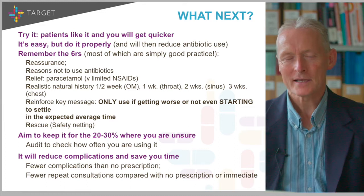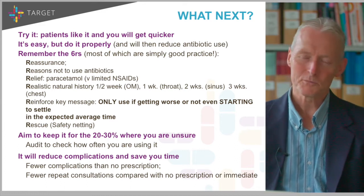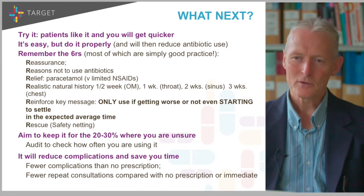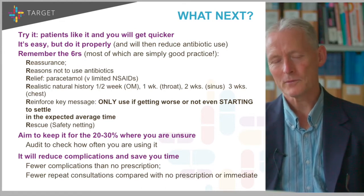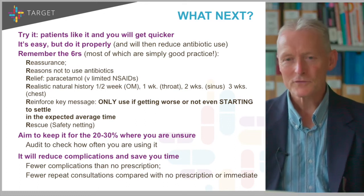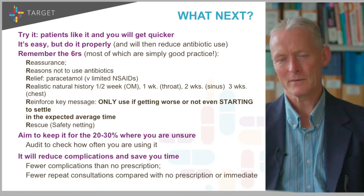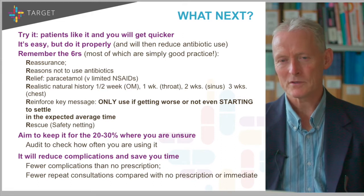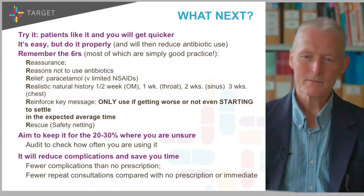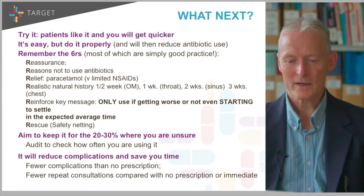I would aim personally to keep it for the 30-odd percent where you're a little bit unsure. So 5% of people are pretty unwell. You're pretty worried about them. You're going to want to give antibiotics. 40 to 50%, hopefully you're not really very worried about, and certainly I would do a new prescription and just proper safety netting. But there may be the group that you're a bit unsure about, 30 to 40% maybe.